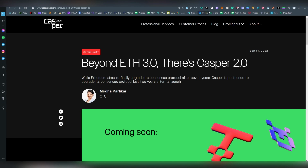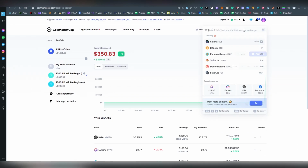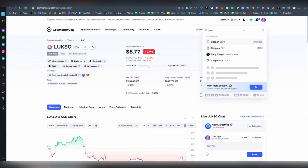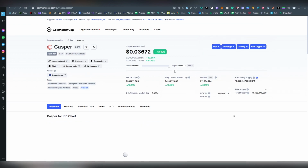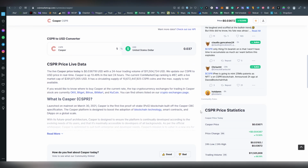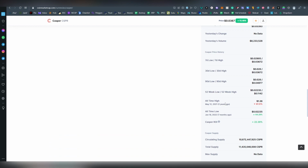It's also a stakeable asset, and it's quite down from its previous high here. I think we are at, what is the ranking right now, 87. So this is also going to be a high rank here. It's currently sitting at 3 cents, and the all-time high was $1.36. So 10x would be, what, 30 cents, and 20x, no, now I'm reading these numbers right.